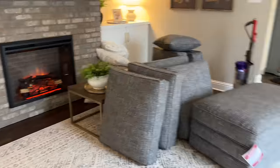So I've been in there pushing and pulling and trying to just eyeball it because I only have a couple seconds. So this is what it's looking like. Empty, empty, empty, and the new cushions are coming in. So, a couple things real quick.